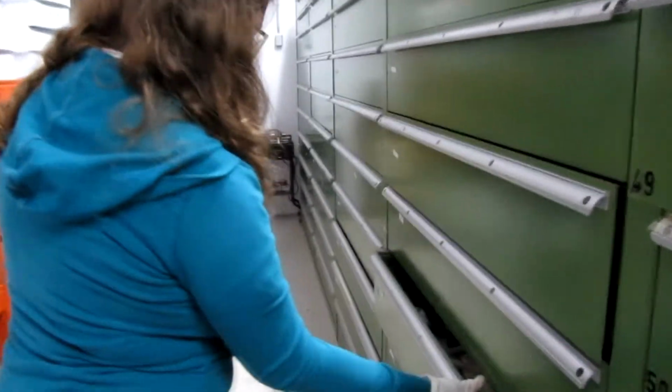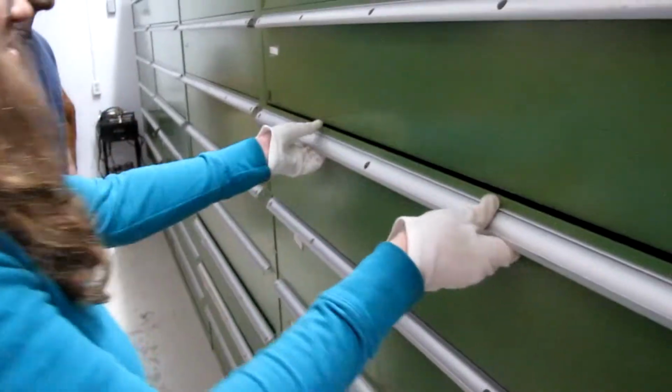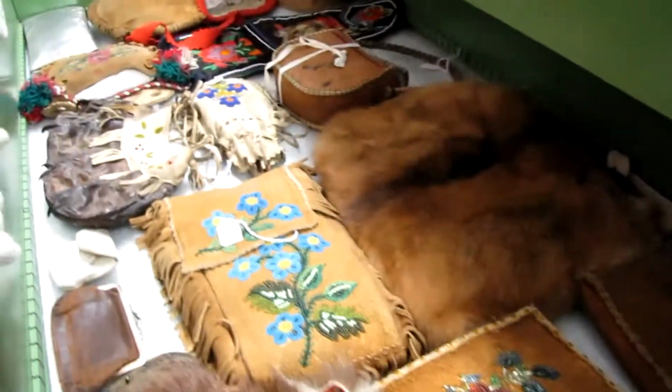We've got a few more. I think it's this one. Nope. This one. It's higher up. Here we go. We've got a few more bags.